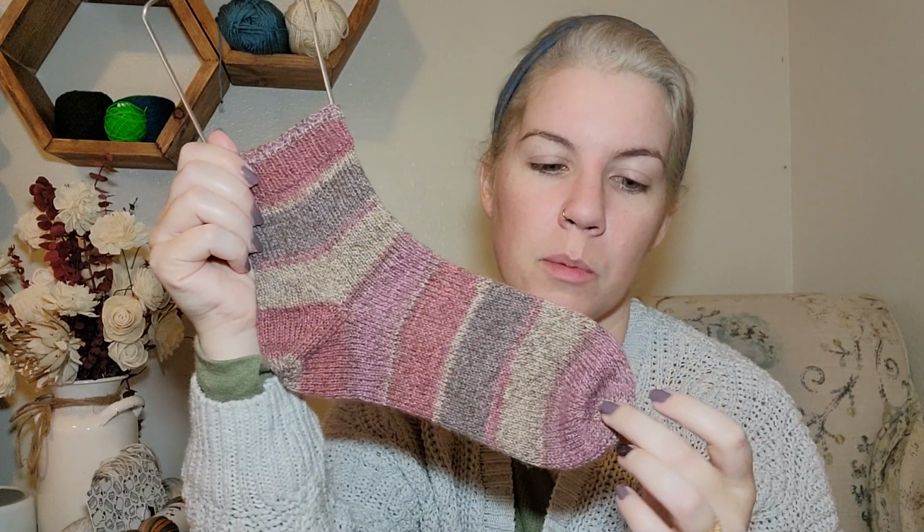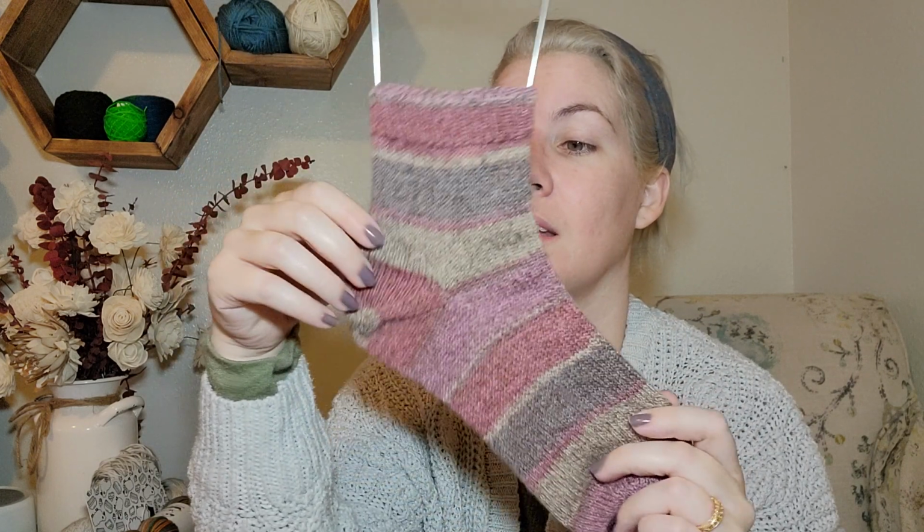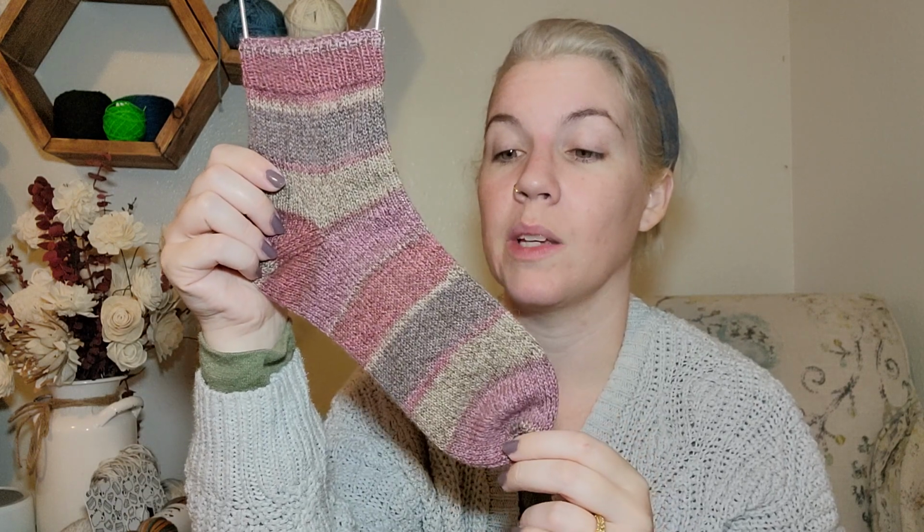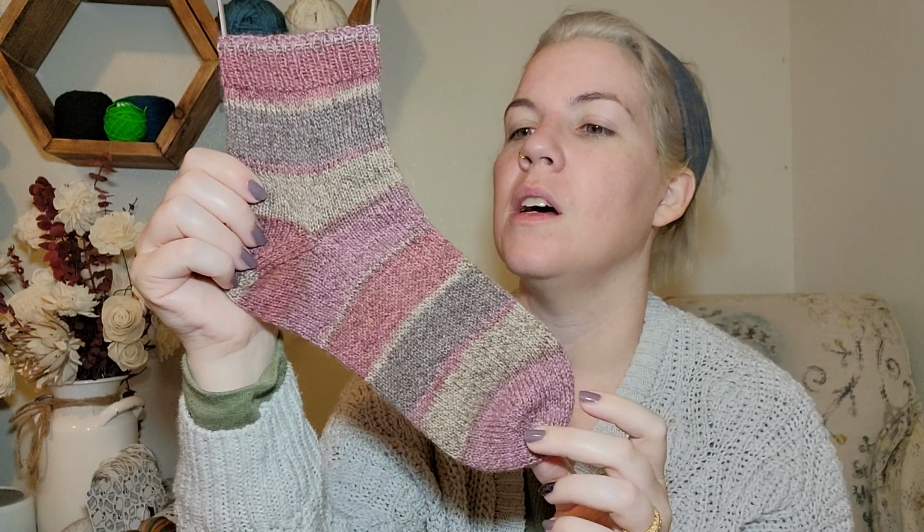Yeah, next is this one. I actually got this sock done. I know maybe it should be in the finished objects portion, but I feel like it's not done because I need to make the other one. And I really, really want to wear them and I can't, and so that's why it feels unfinished.